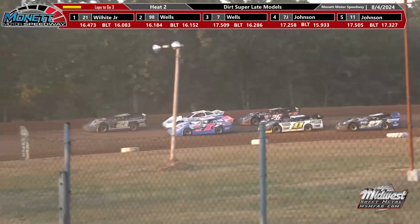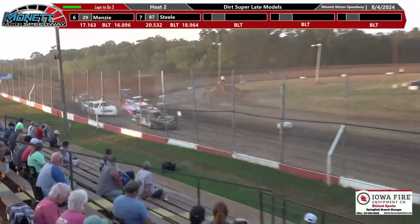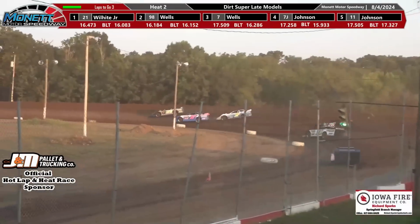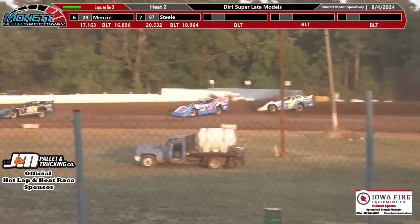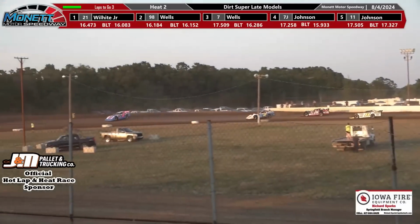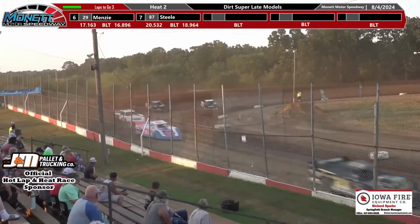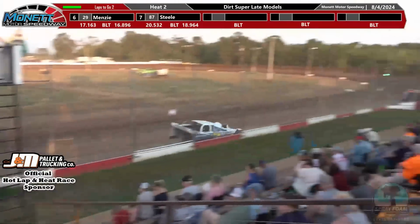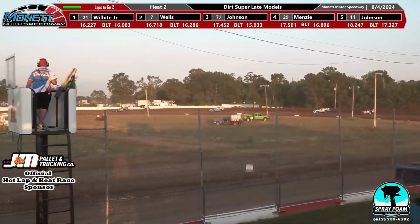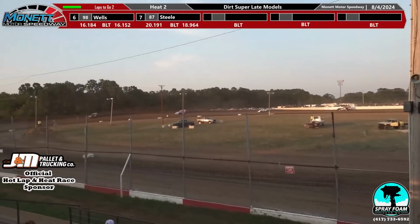1 lap down. Looking for that Ozark Fiber restart zone or green flag. Here we go. 3 laps to go. Cole Wells getting a little bump. Wilhite right back where he was before, out front here. Wilhite with an 0.8 of a second lead over Cole Wells in the number 7 machine. Ryan Johnson falls back just a little bit. Everybody starts to get a little spread out.